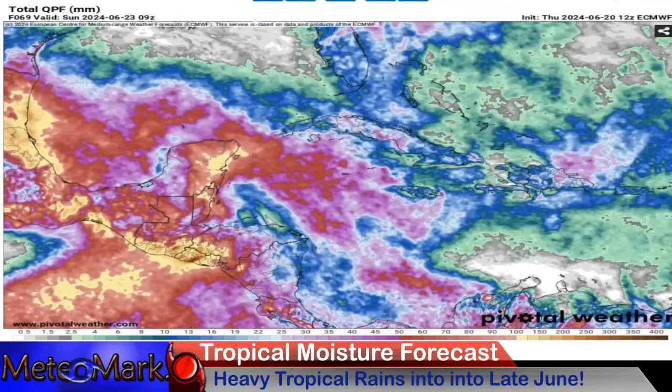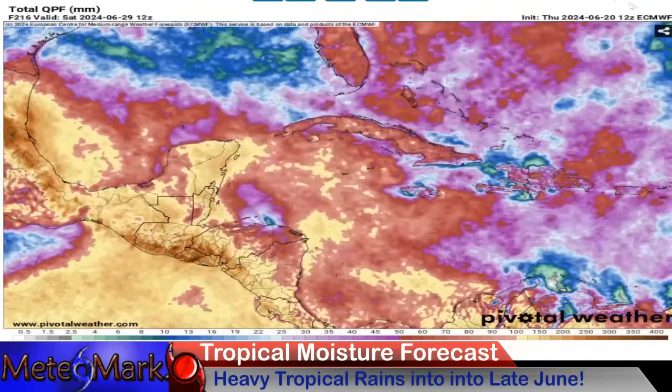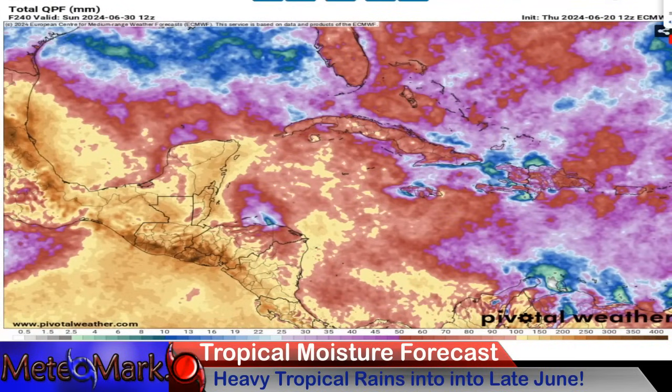We start to get some rain here towards Saturday and Sunday in Jamaica and the Cayman Islands. You can see it here blossoming all the way through the 30th. Look at this. The Cayman Islands and Jamaica through this time period could see anywhere from 90 to as much as 125 millimeters of rain. That's getting us into a healthy 3 to 5 inches. Even here into the northwestern Bahamas, we could be seeing 60 to 90 millimeters. Not too shabby, with 2.5 to about 3.5 inches of rain.